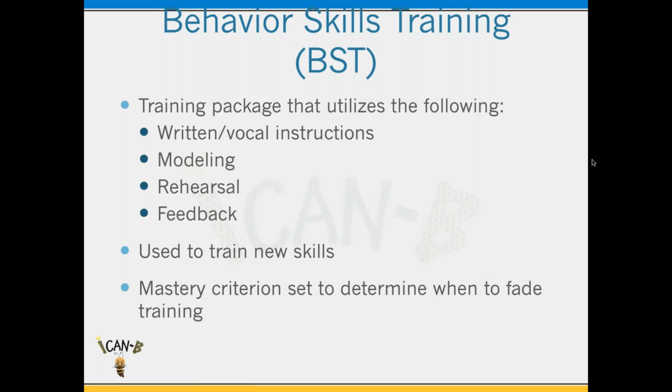The second one is modeling. Now, modeling can be in-person modeling, but you can also have video modeling. We're going to talk a little bit about these two different types later on. We're actually going to have some videos for you to see the difference between video modeling and in-person modeling.